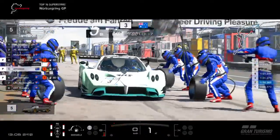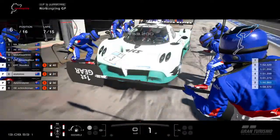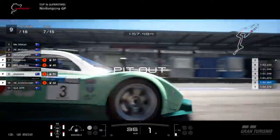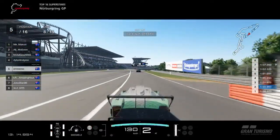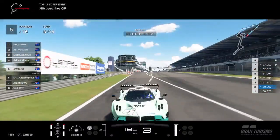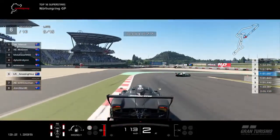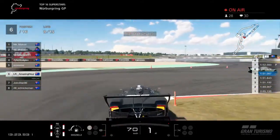There's really a lot of luck there that you didn't get a penalty, so well done. Congrats on that. Emery and Dylan both go into the pits. Noodles, Ranger, from what I can see, follow suit. Amazing how he's going to pick up the pieces and slot himself up into 6th.